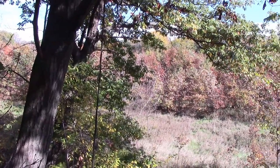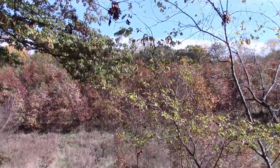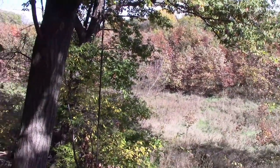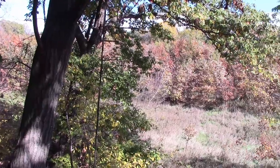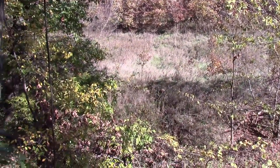I think there's great potential for a big buck to come in here for one of the first times he'll do it this year. And I think there's also great potential for me to bump and dump that decent buck that I saw. It was just on the cusp of being a shooter. Actually, you can see his bed right there.